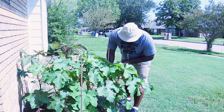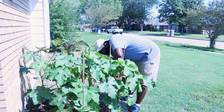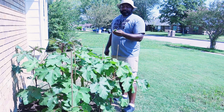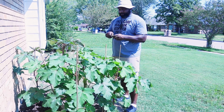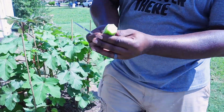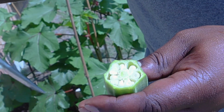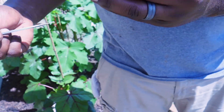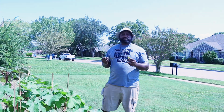We got some good ones right here. I'm going to show you what these Alabama Reds look like. They're not like the regular old Clemson Spineless ones. They're a little bit thicker, and let's see what the seeds look like on here. Right there. So the outer rim of it is a lot thinner, but the seeds are a lot bigger, and they taste good, very crunchy.